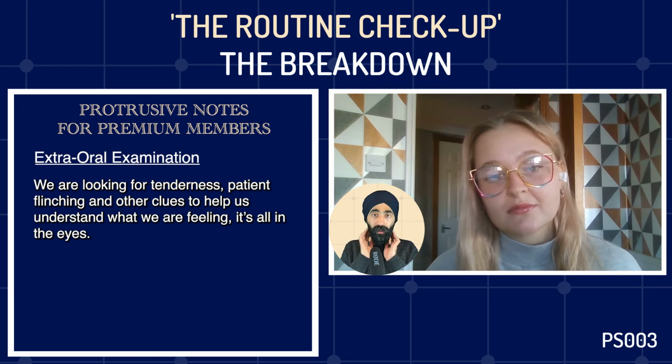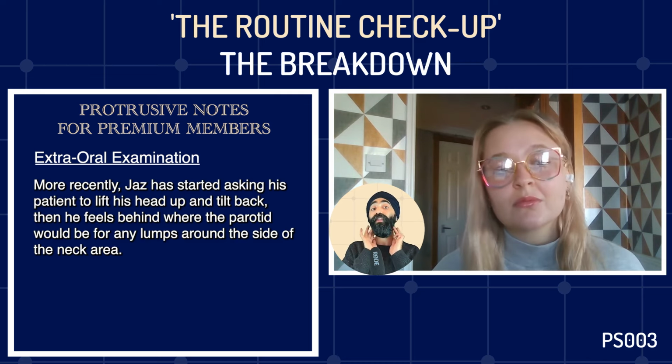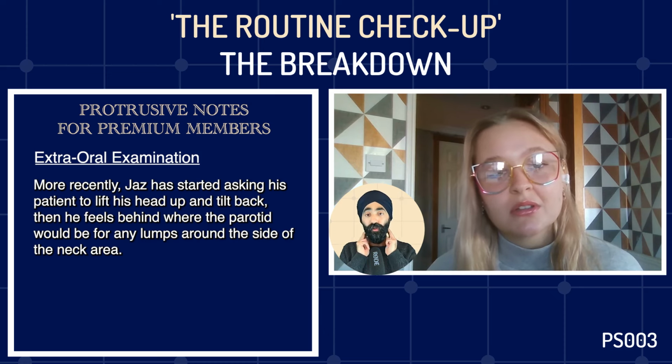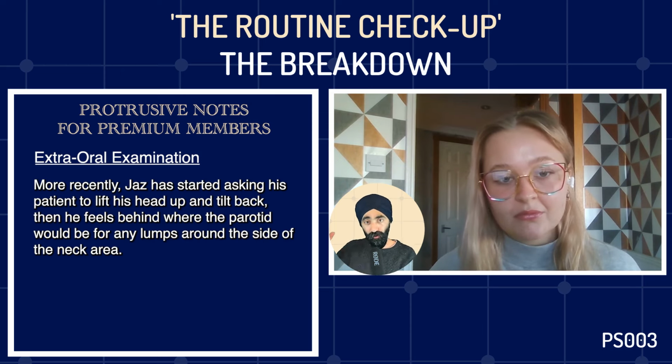And then I'll get them to, and this is like a recent addition 4 years ago, Emma, I just get them to lift their neck up, and I'll feel just behind where the parotid would be, the post-auricular area, because you get some nasty neck lumps over here. It's really important just under the ear, just behind the angular mandible, to feel that, because a few of my colleagues have been caught out and it has turned medico-legal.